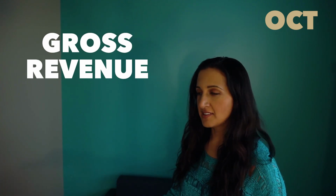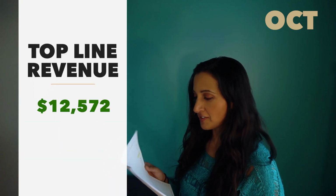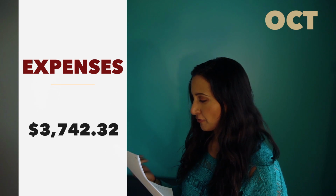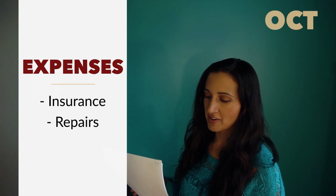So the gross revenue that I'm reflecting here is after property management fees when applicable. So October. Total revenue was high again that month. It was $12,572.90. And then in terms of expenses, October is very much the same, $37.42, $32 for mortgage, and then a whole bunch of ancillary, like in the $200 range for insurance, repairs, utilities.